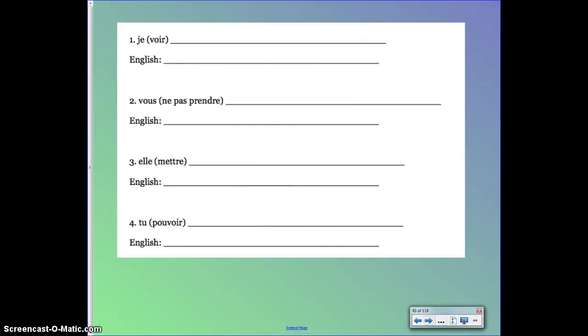The next thing you're going to do is give this a shot by yourself. You're going to put these verbs into the passé composé. I'm going to give you some help. I'm going to start with numéro 4. The first thing you always want to do is write the subject. Now we remember the first part of the passé composé is always your helping verb, avoir. The form of avoir is a. And then we have our irregular past participle of pouvoir, which is pu.